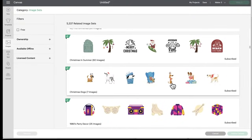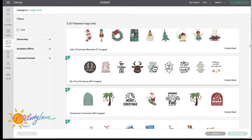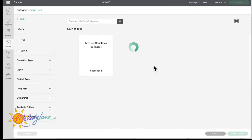This shows all the dogs that there are. There's only 7. My first Christmas. Let's look at these. There's 60 images.